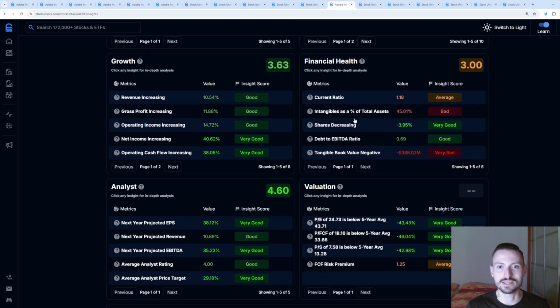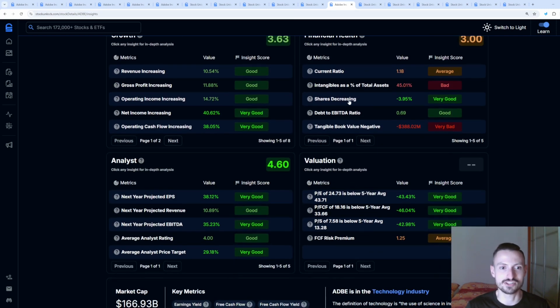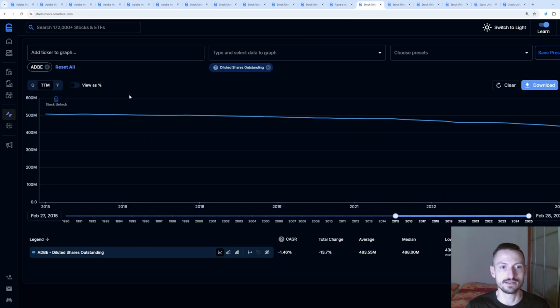And if you look down here, you can see that their share count has dropped by about 4%. And if we zoom out and look at the long-term trend here, you'll see that Adobe has been consistently reducing its share count over the years. And that's a good sign, because it means we as investors aren't being diluted, and the company is effectively using buybacks to balance out the impact of stock-based compensation, which is definitely something good to see.